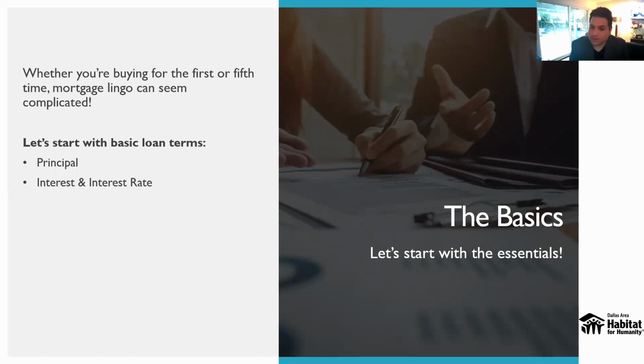Your interest and your interest rate. So your mortgage payment is going to be made up of your principal and your interest. The interest is the portion that's the bank's profit, right? And that is dictated by the interest rate that you obtain.